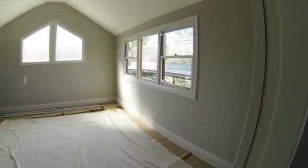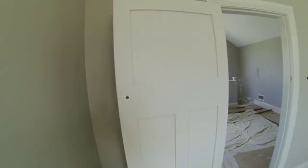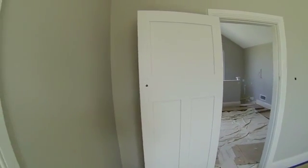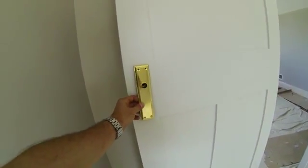The doors are looking great. So they're all painted. They pretty much match what we've got downstairs. And then we've got here the old style brass fittings that will come in there and finish that off. So it'll look very much like what we've got downstairs.